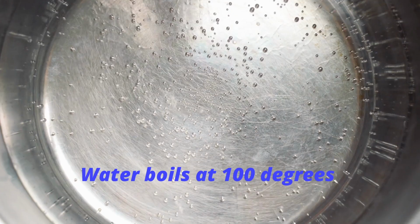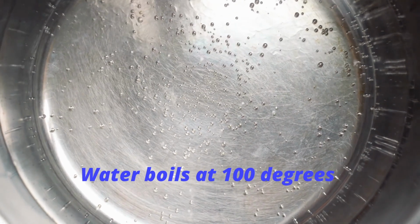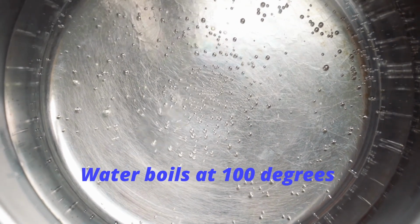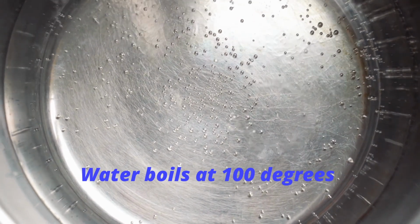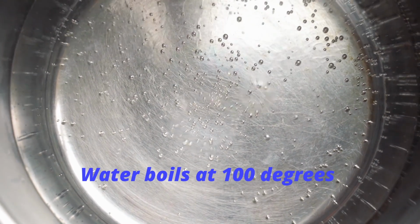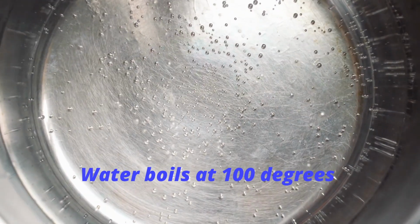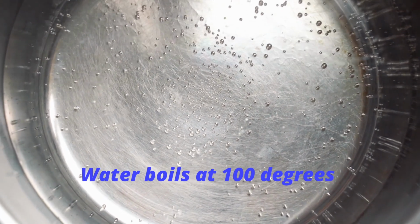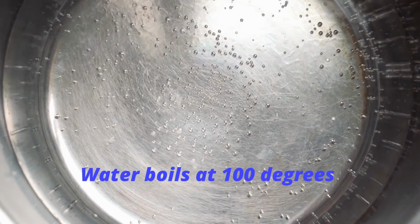"Water boils at 100 degrees" is an example of the present simple tense being used to state a general truth or scientific fact. In this sentence, "boils" is the present simple form of the verb "boil." It is used to describe the natural boiling point of water, which is 100 degrees Celsius.